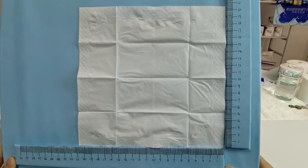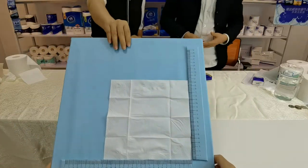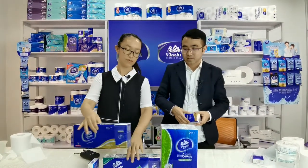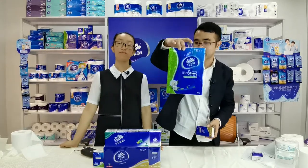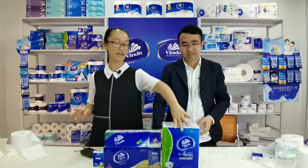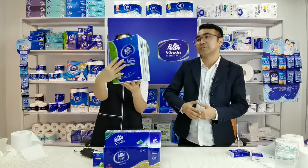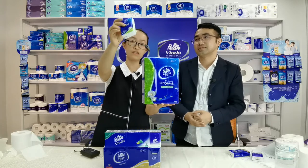All the sheet size of our pocket tissue is the same. So this is the first SKU, the standard size. Then we go for the mini size. Maybe we talk about this one first. Really big. How many bags per pack? This will have 36 bags per pack. It's a mini package. This is a single pack.